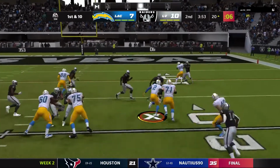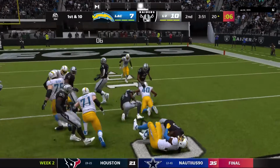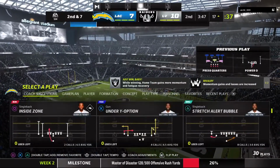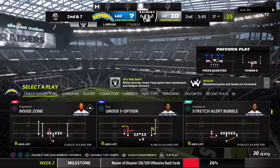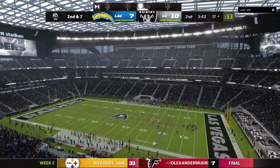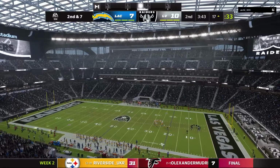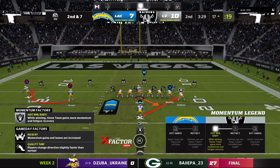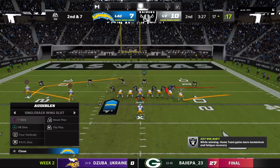Tenth carry now for Derrick Henry. Give him 3 on first down. It'll set up a 2nd and 7. Just not a whole lot of room to operate there on that carry. No, not at all. They did a really nice job staying in their proper places and not allowing any lanes to open up. 3 yards on that last carry. Here's 2nd and 7.